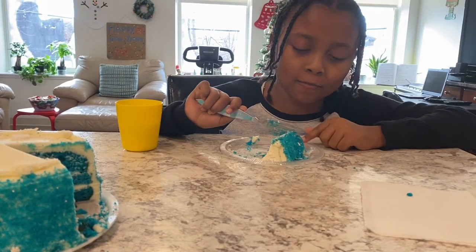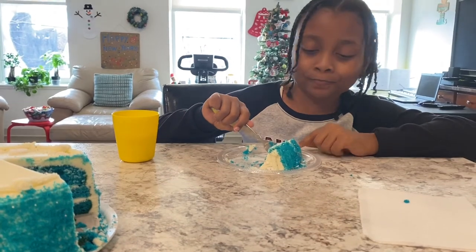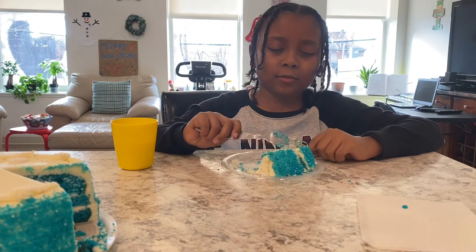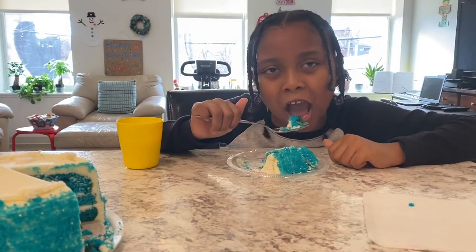This cake is good. That's kind of a big piece. I'm gonna cut that. It's kind of hard to cut.